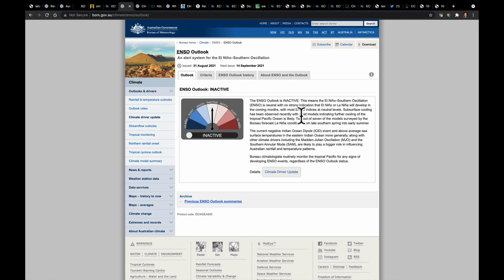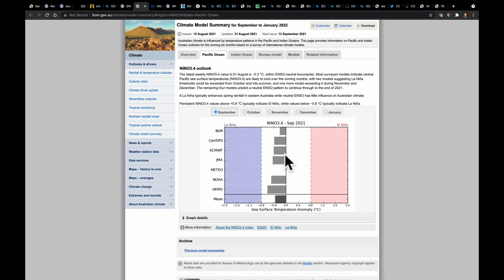Now, they claim in here that just a few of the models, 2 of the 7 models surveyed by the Bureau, say that La Nina conditions for late southern spring into early summer. And that's interesting because I looked at all the models that they have, and that includes not only BOM, but also the Canadians, the Europeans, the Japanese. This is more out of the Europeans. This is the US. This is the UK. You can see all of the models they have here.